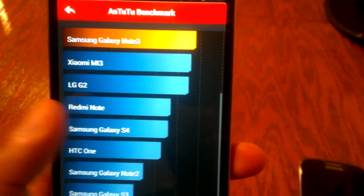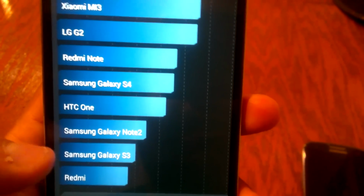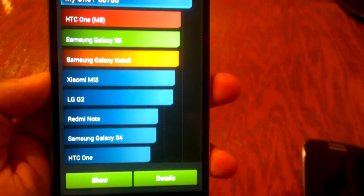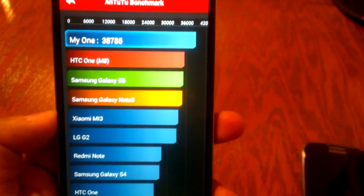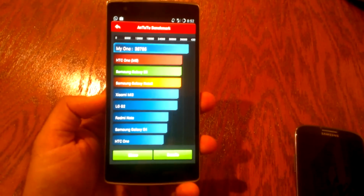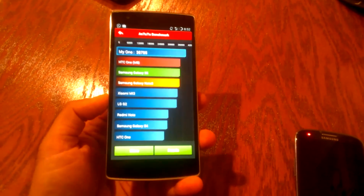And if I scroll to the very bottom, the second last one is the Galaxy S3. So it basically doubles in terms of hardware performance. I really like this phone. The only knock that I can think of against this phone right now is the availability of this phone.